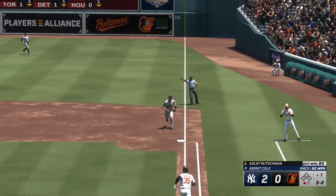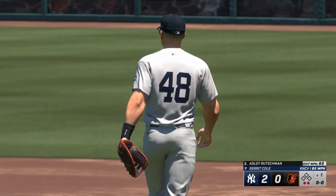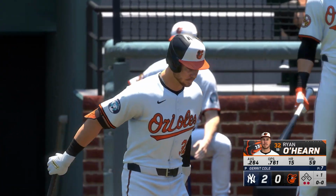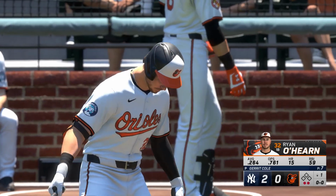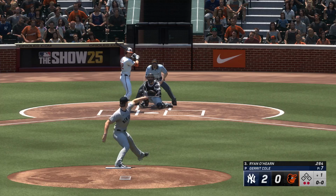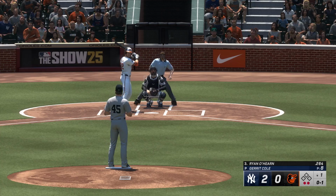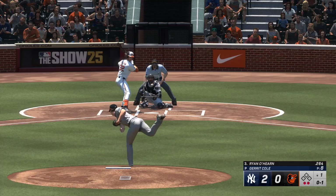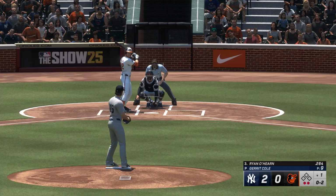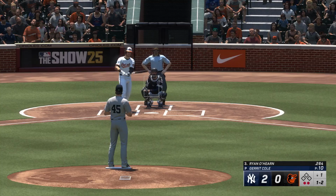And a ground ball to first. Goldie takes it to the bag. 2 up, 2 down. Batting third, first baseman, Ryan O'Hearn. Ryan O'Hearn comes up to hit. Right through there for a strike. Fouled off to the right. That one missed. Recognize that changeup right out of the hand. Just spit on it.